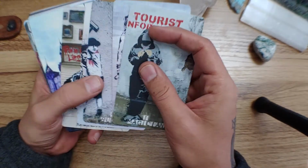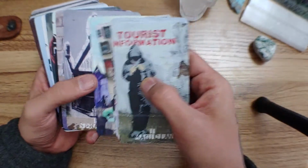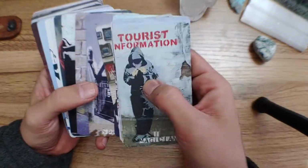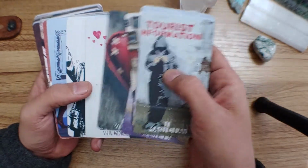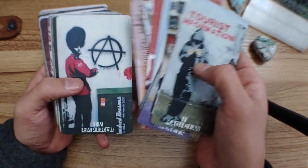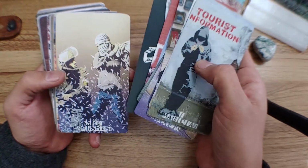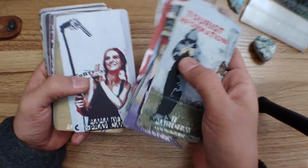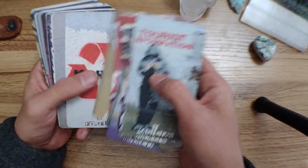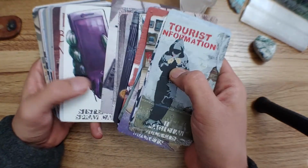So it is sort of RWS based, but because of the nature of Banksy's artwork, the deck can definitely take you down a road of its own, because of the nature of this man's artwork. You know what I mean? It is controversial. It is illegal because he is a graffiti artist, so it is illegal work. You know what I mean? But the message that is held in a lot of his cards is crazy.